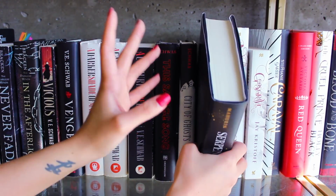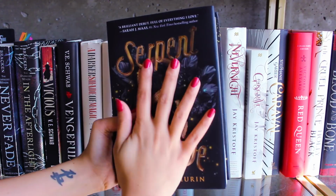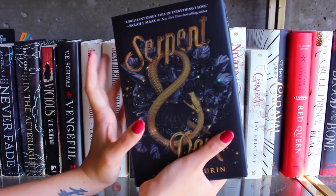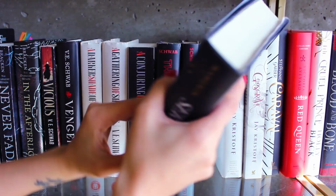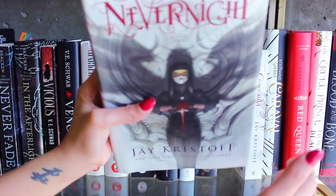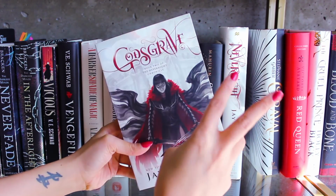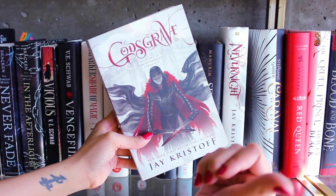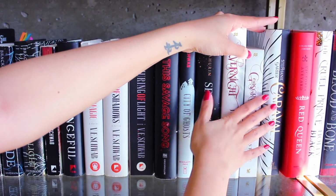And then I have my favorite book of 2019, Serpent and Dove by Shelby Mahurin. This book just absolutely made my year, and the second book, Blood and Honey, I believe it's called, comes out soon, so I can't wait to continue this series. Okay, so next up I have Nevernight by J. Kristoff, and I have Godsgrave, and I do have the third book, Darkdawn, which I have not finished, so it's on my bookstore shelf for now until I finish it. Then it'll earn its spot here on the main shelf.